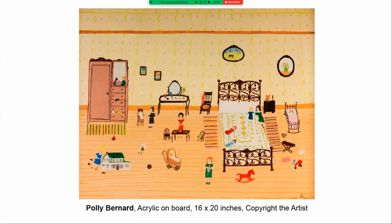Okay, Polly Bernard. A rather quiet woman who lived in the town of Floral City near the Gulf Coast in North Florida. And she made recollections of her childhood. This was her bedroom as she remembered it. And she didn't talk very much about her work. She said she was somewhat psychic and just made these remarkably odd paintings, and not very many of them, as I remember. And again, she lived in solitude in this beautiful Victorian home in this otherwise rather desolate community, making these paintings for herself. Okay.